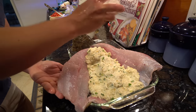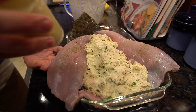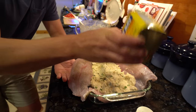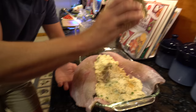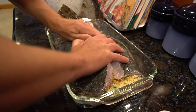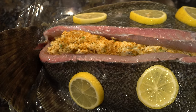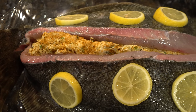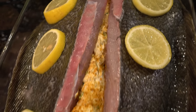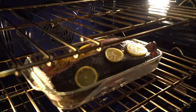Just some finishing touches, we're going to salt and pepper the insides of the top half of the fillet, as well as add some Old Bay, because Old Bay just goes so good with seafood and so good with crab, right on top of our crab mixture. Fold it up, into the oven he goes at about, I did 375 and then I turned it up to 400 actually, and it cooked for around an hour just because it was a really thick piece of fish, and like I said, that's why I think I would like to have used a smaller flounder for this. Garnish it with some lemon and in it goes.